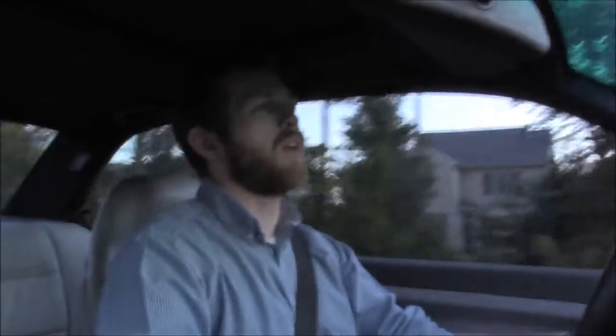Engine wise, I'm going to leave it alone for now. I just have to do a lot of maintenance. It may need another Vanos unit. I'm not positive. It does rattle a little bit on startup. If anybody knows anything about that, please feel free to let me know.